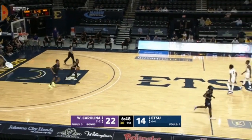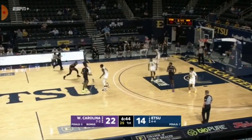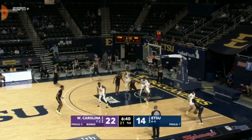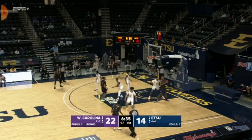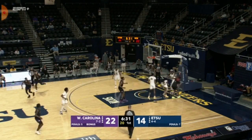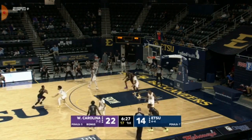The Brewer brothers now 5 of 7 from the floor with 13 of the Bucks' 14 points, but Ty has struggled offensively as Faulkner drives and kicks it in the corner for McCray. ETSU could really use Brewer returning to his Southeastern Louisiana form to help this offense. Down low, Langley tries to answer. That goes off of the back of Harris. He's able to turn around and find the ball.